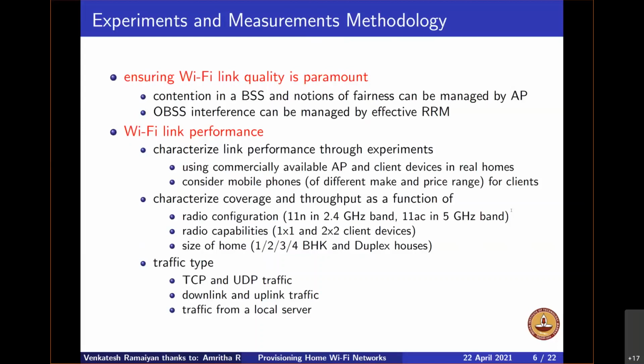And for Wi-Fi link performance, we have decided to understand the link performance through experiments. So rather than analytical or simulation-based models, we decided to characterize the performance through experiments. We decided to use commercially available access points and client devices, and to make the measurements in real homes, in real environments, so that we can sample what it is like. We use mobile phones for clients, as it's the most common device being used. The performance that we get with mobile phones is also a good indicator of the performance you can get for other devices such as laptops or televisions.